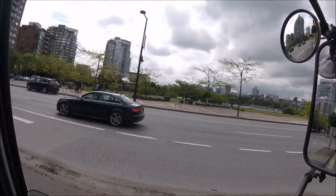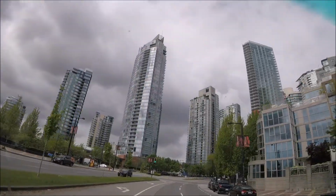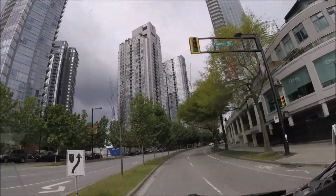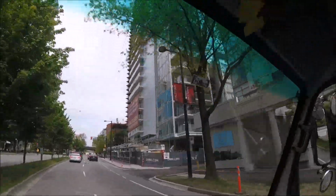There's a park there. It's called David Lam Park. Highly contaminated. It was all contaminated soil, so they made a park out of it. Getting close to our project, just a couple more blocks. You can see there's a major development. There's cranes everywhere. There's projects that are just being finished.